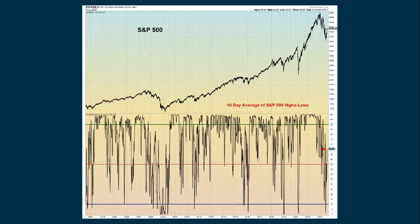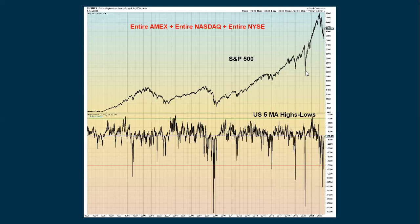Here's another one. This is the 10-day average of the highs and lows of the S&P 500. We had an extreme negative reading and we've been bouncing back up. And this can also mark either near or at a low in the S&P 500. Another scenario is that we saw a real spike down when we look at the American Stock Exchange, the NASDAQ, and the NYSE together. We take a 5-period moving average of the spread between the highs and the lows. And we were really negative and we've been bouncing back up since then. So that's another positive setup.